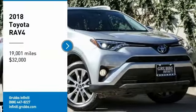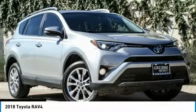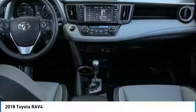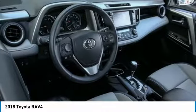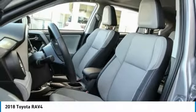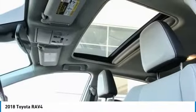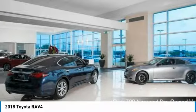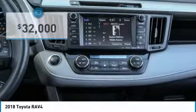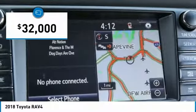Looking for the right vehicle? Check out the 2018 RAV4. The RAV4 is one of the most fuel-efficient SUVs in its class. Versatile and efficient, RAV4 mixes the comfort and drivability of a sedan with the benefits of an SUV. This highly evolved, well-packaged crossover SUV lets you have it all and is priced below $35,000.